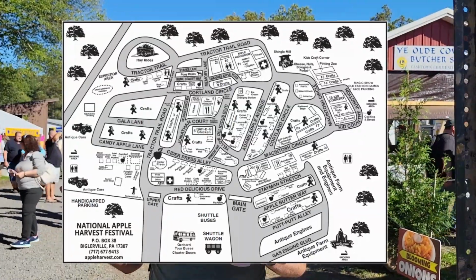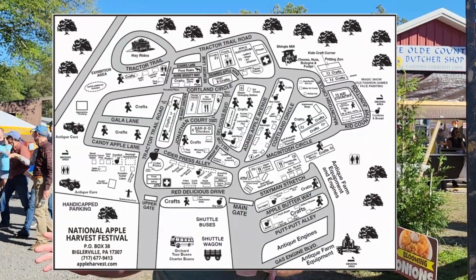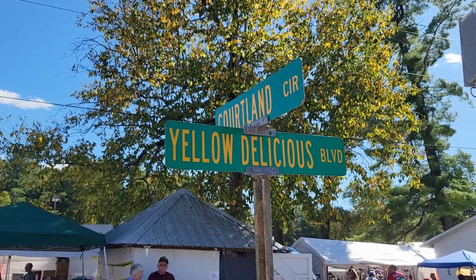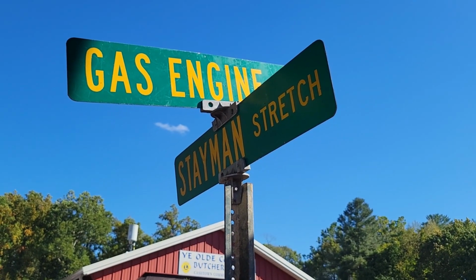Once you enter the gates, we recommend grabbing a map because the grounds themselves are very expansive. And pay attention to the signs, not only for navigation, but they're also themed. A lot of them have different names of apples, or if you're in like the antique car station, they have Gasoline or Engine Avenue. So you want to pay close attention.